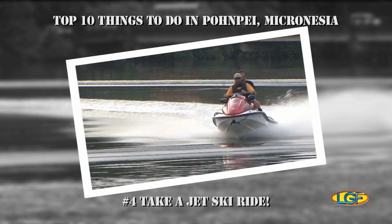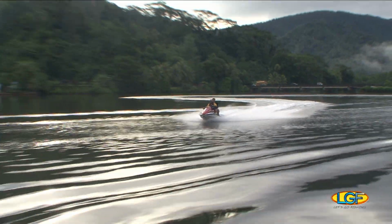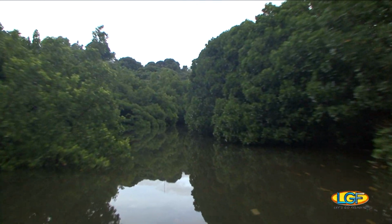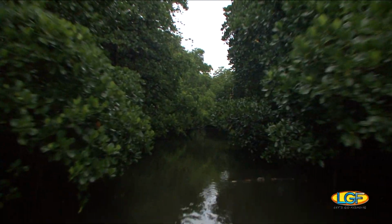Number 4, take a jet ski ride through the mangroves. It's a cool enough deal just to ride a jet ski, but it's even more fun weaving through the tunnels of the mangrove forest. There aren't that many places in the world where you can do this.